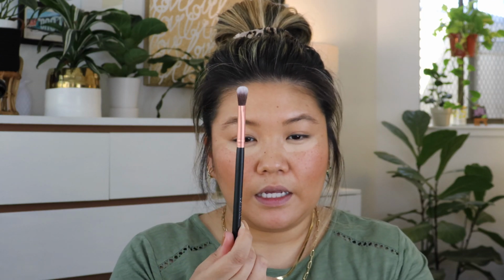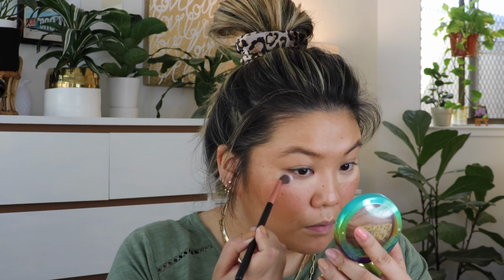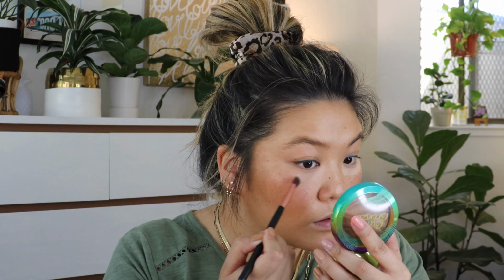But this one's cool because you can just push it up and some of the product comes into the little puff. And then I'm actually going to use one of these flat blending brushes to buff out the under eye. Usually I use a beauty blender or something like that, but I just want to see how one of these work. I actually really love that. That made the finish of the concealer look very natural. I love that. This one made it really natural when I buffed it out with a brush.